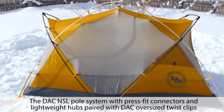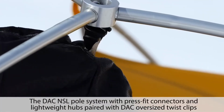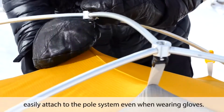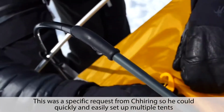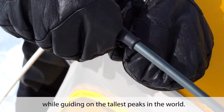The DAC NSL pull system with press-fit connectors and lightweight hubs, paired with DAC oversized twist clips, easily attached to the pull system even when wearing gloves. This was a specific request from Shearing so he could quickly and easily set up multiple tents while guiding on the tallest peaks in the world.